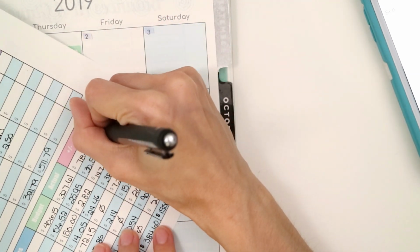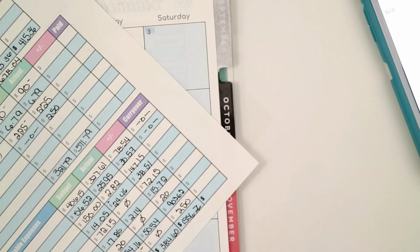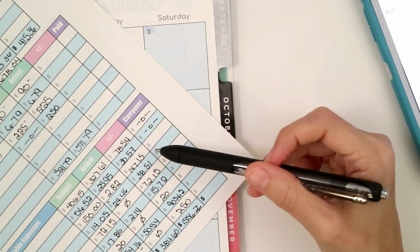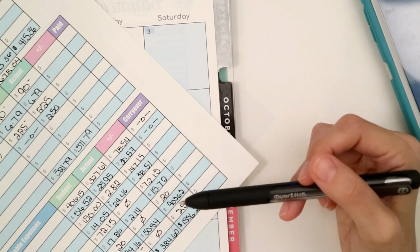the restaurants either. I am going to carry over gas for a couple of reasons. One, my family is going out of town. It's just a couple hour drive this weekend for Labor Day weekend. So there's going to be additional gas that's used.